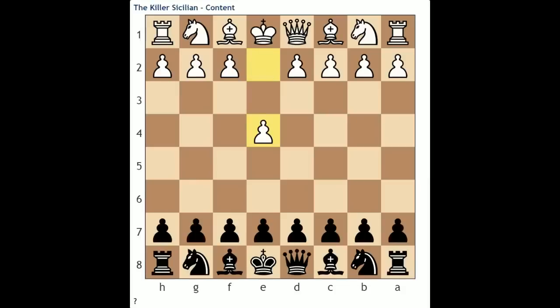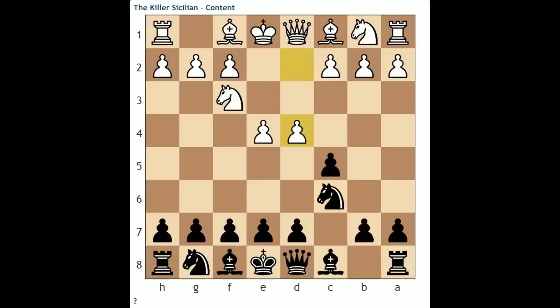The Kalashnikov variation is characterized by Knight c6 on move 2 in the Sicilian, and then after d4, which most Sicilian players, both White and Black, will tell you is the main try for an advantage, the open Sicilian.